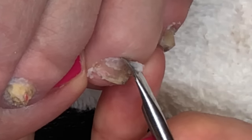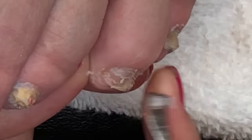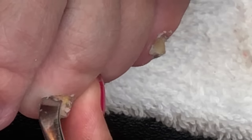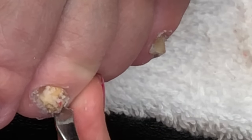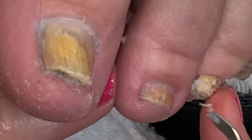He keeps trying to buy all these over-the-counter creams. Is it psoriasis? Is it eczema? All these different things. Those are the founders. Yes, they'll tell you. But they've got great creams that do help.